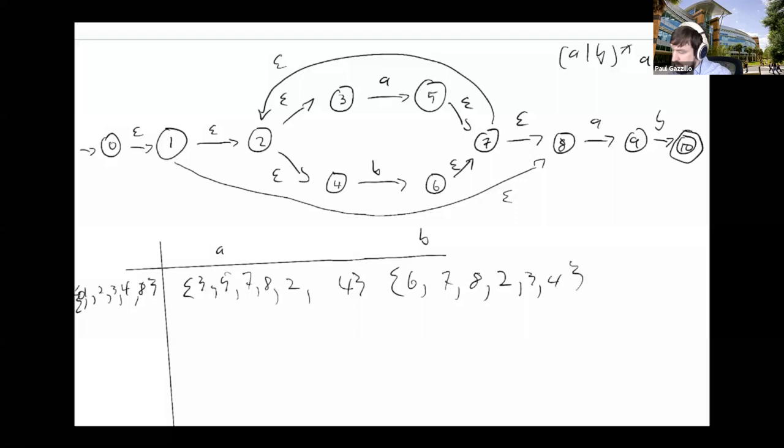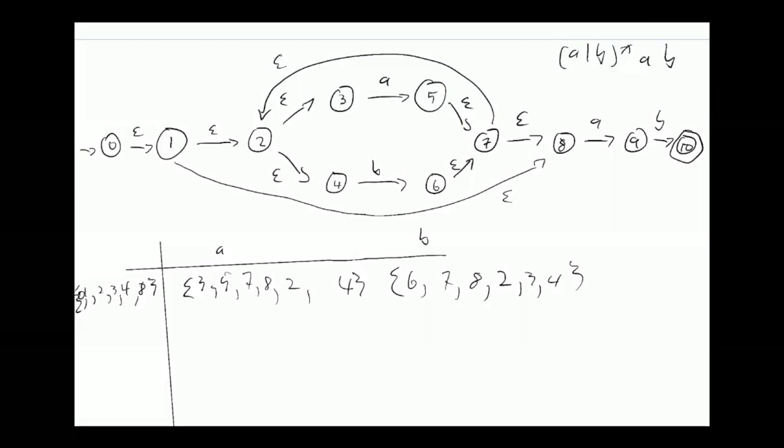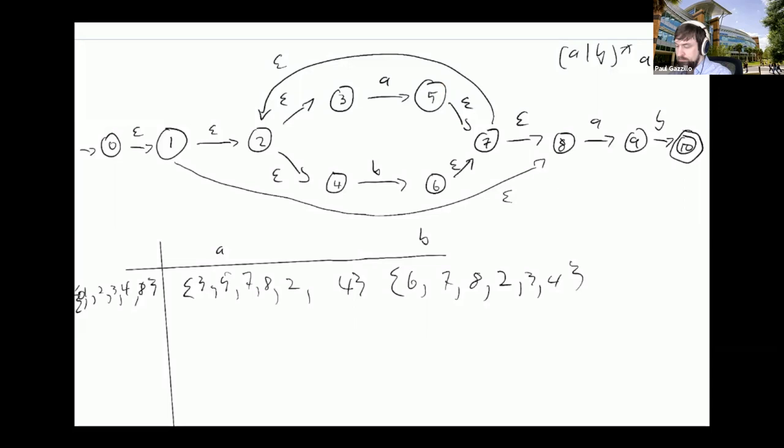So that's how we were able to do alternation in non-deterministic finite automata, because we can be in multiple states at the same time. You can think of it as being in state 5 also means you're in all these other states at the same time. It's a way to transition states without having to read the input. Does that make sense? Yes, thank you.